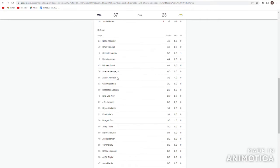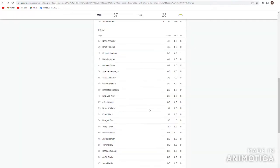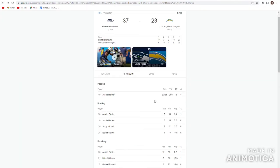Nasir Adderley and Derwin James Jr. were not it today. But yeah, a lot of these were coverage tackles. Drew Tranquill and Kenneth Murray both played well, though. Austin Johnson was really dominant up the middle. J.C. Jackson is just an absolute bum. I think he got hurt, though. Yeah, dislocated knee. He's probably out for the season. He's been god-awful this year. I hope he can recover well, though.